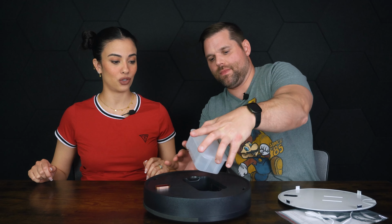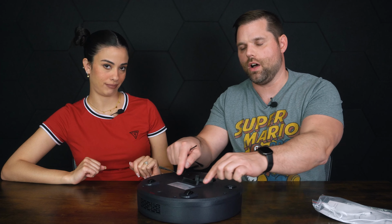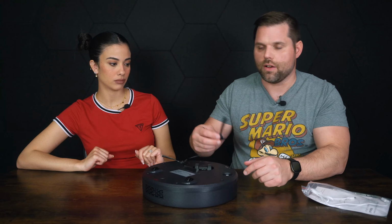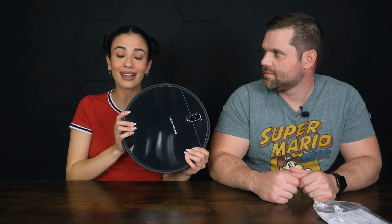So initial thoughts on this. One thing that is a little bit weird to me is that this little sucker area where it traps everything is really small. Usually it goes all the way across. And one thing that is cool though is that these little brushes, a lot of times you gotta screw them and unscrew them. Here they just clip right in. And now we're gonna go test this thing.